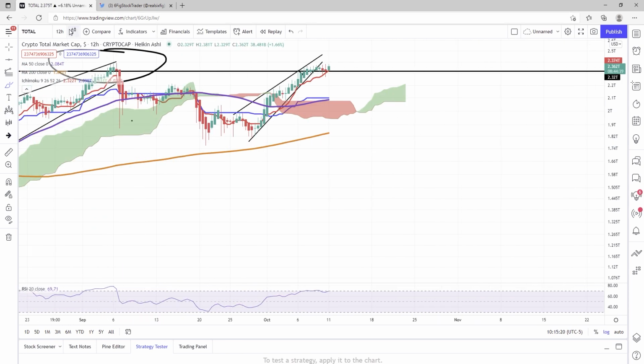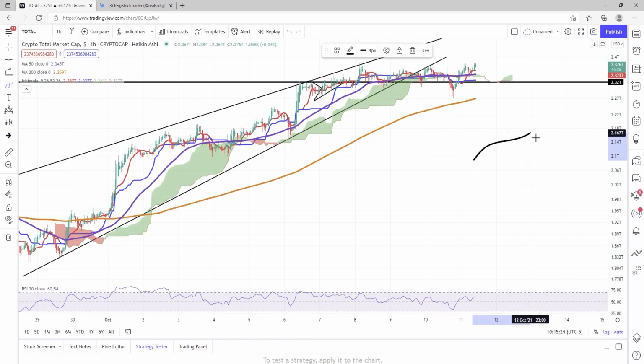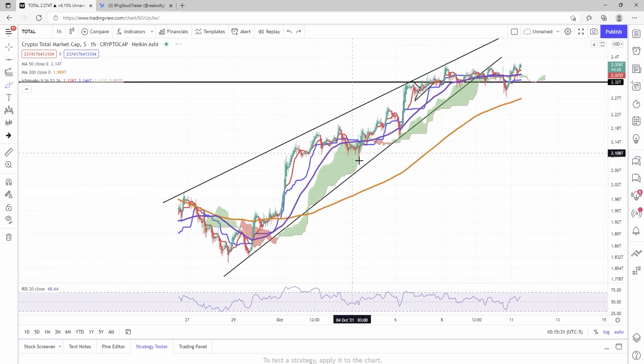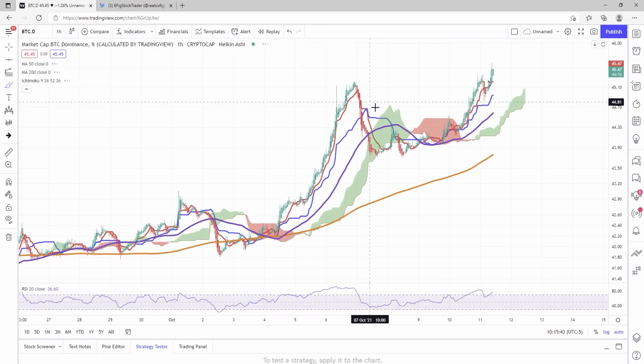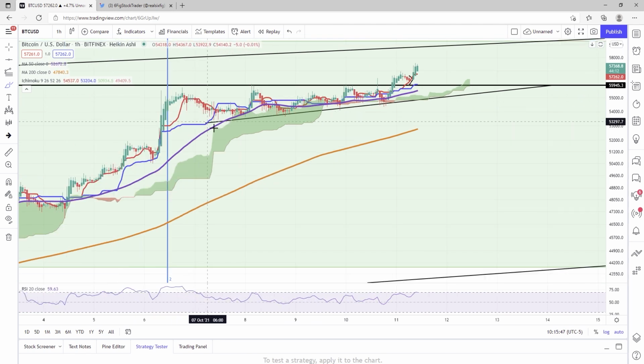Let's just take a quick peek at the total crypto market cap. We can see that this little rising wedge did produce some bearishness, but that it did pick back up. And this was a smaller scale rising wedge on the total crypto market cap. So this really doesn't surprise me too much. Now, the one I'm worried about is Bitcoin right now. So we are seeing this ascending triangle produce some results, but they are slow moving.